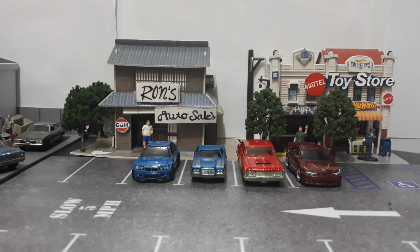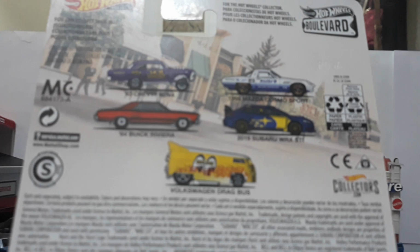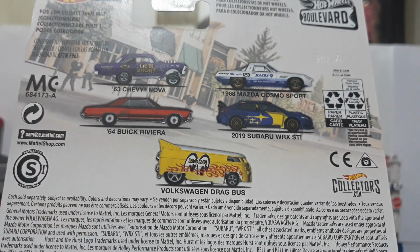Something like that. Now, the next one is one of those things where I had to buy the whole set, but I had already bought singles of a couple of the vehicles from this set. And first I'll show you the set, the picture of the set. This is from the Boulevard series. This is the release from a couple months back. And as you can see, we've already done the Nova and we've done the Rib. And as I said, the Rib is one of my favorites. That actually won a top spot in the top 5 for the second quarter from me.